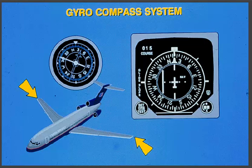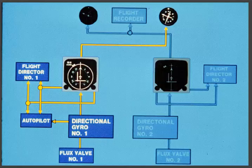2 complete independent slaved gyro compass systems are installed. Flux valves in each wingtip sense the Earth's magnetic field and transmit signals to compass amplifiers and directional gyros for presentation in the cockpit on the HSIs and RMIs.